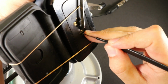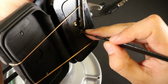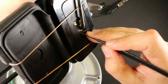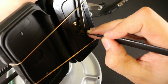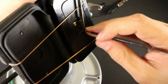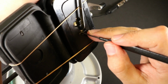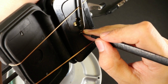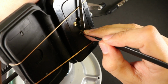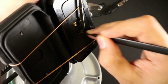So let's check the front again. 1, 3, 2, I think it's 1. Not 1. Not 2. Not 3. Overset on 4. I'm going to drop the tension a little. I heard a little click of something popping up. Check the front again. 1, 2, I think. Okay, click out of 2. 3's loose. 1's loose. 2, 3 are loose.